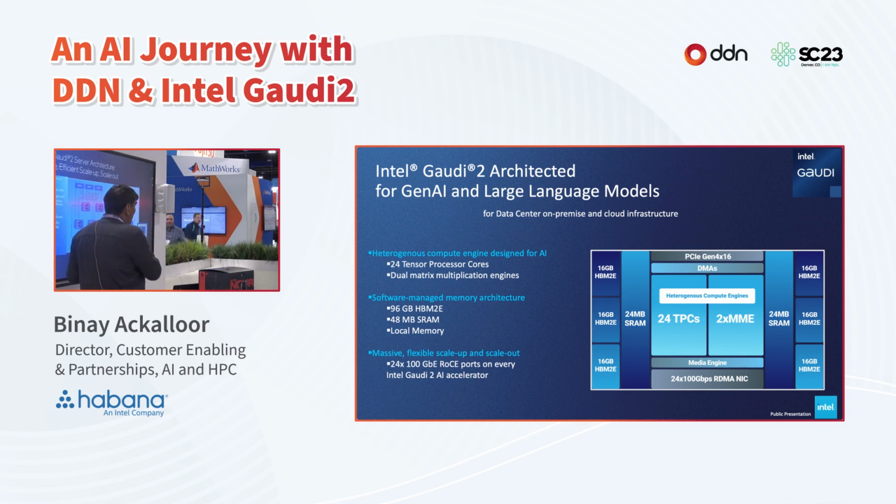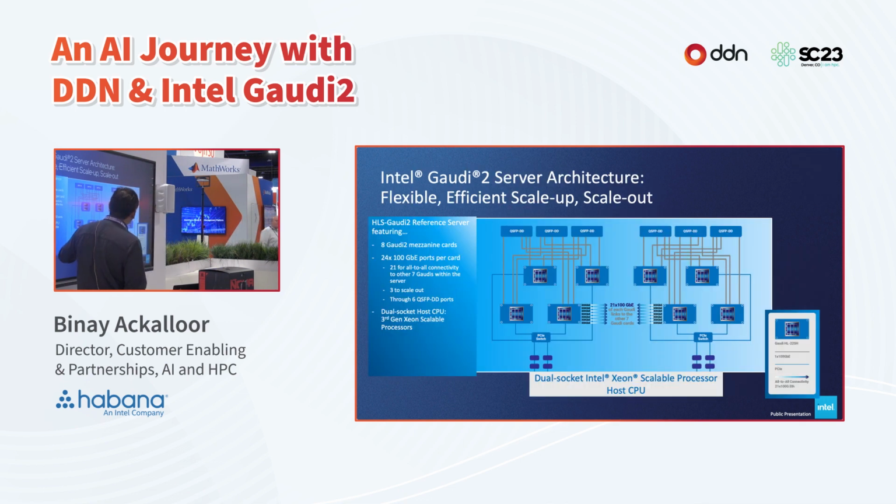Okay, so we talked about the Gaudi2 itself. Now let's talk about the architecture in an eight accelerator server. So we have 8 Habana Gaudi2s in here. So 1, 2, 3, 4, and then of course 4 on the other side. So in terms of the connectivity between the Gaudi2s, we use these 24 ports that I talked about. So you use 21 of those 24 to connect to the other 7. So each of these connects to the other 7 through 21 of those 24 ports.